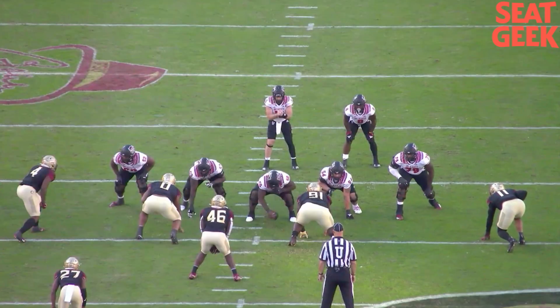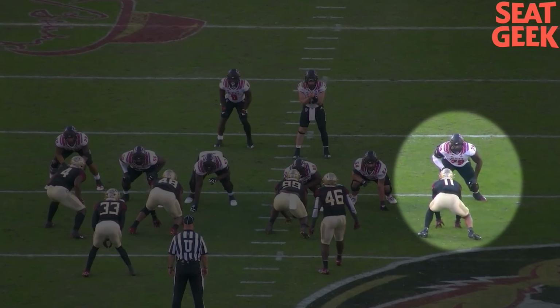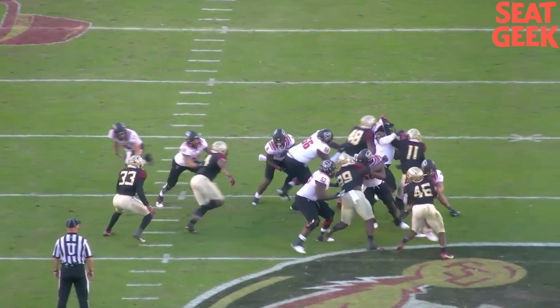And check out the Ekwonu breakdown on itself. It'll go through some of the things that Ekwonu needs to work on. But Jermaine Johnson exposes some of the things he needs to work on. So we'll get into it.